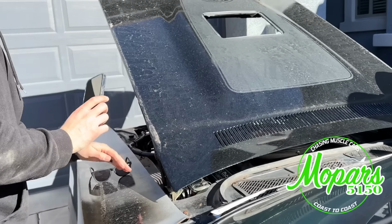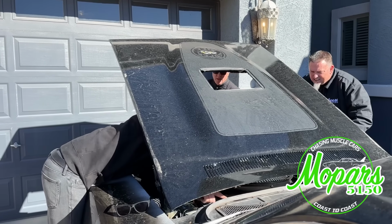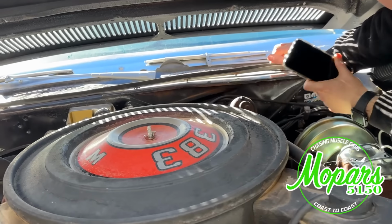Usually on these, they're right underneath this piece of weather stripping. Oh, sorry about that. What's the cowl number? There it is. You found it? Okay. Is it correct? Yeah.